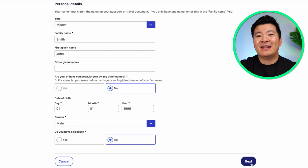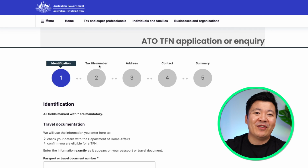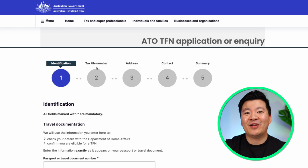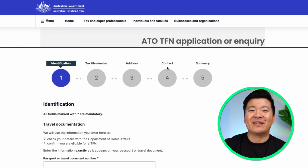Now if your application has a legit passport number and name, then you'll be able to get into the next steps. However, since I don't have a valid overseas document number to use as an example, it won't let me go to the next steps. However, the next steps are very easy. They will ask you if you've ever applied for a tax file number or lodged a tax return in Australia before, and you should answer no for most of them. Then they will ask you for your address and contact details. You don't need my help for this one, just fill in the information.